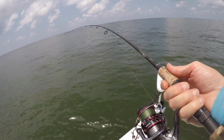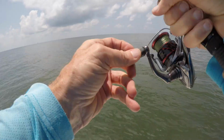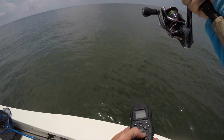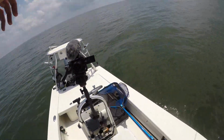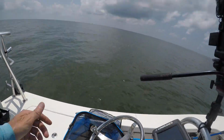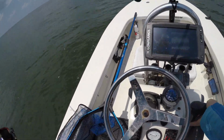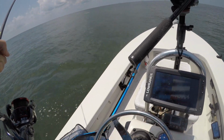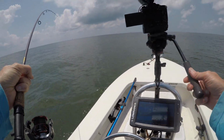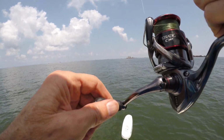Hey, well, I caught whatever these things are. Got one of them. We're gonna find out. I'm gonna follow that sucker. Oh my goodness. I missed that. I was looking down at the engine. I don't know what the heck that was. Come on, Bruiser.